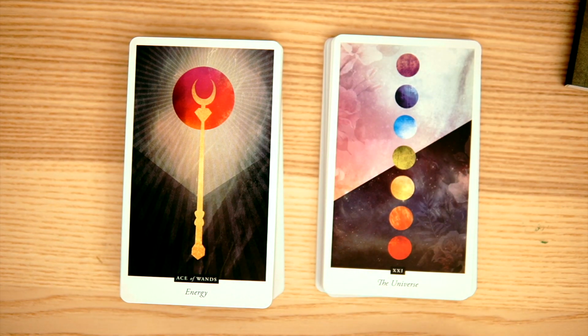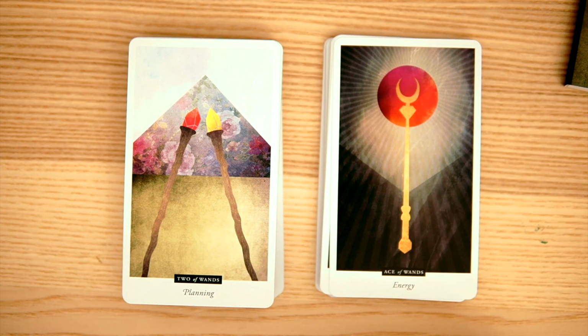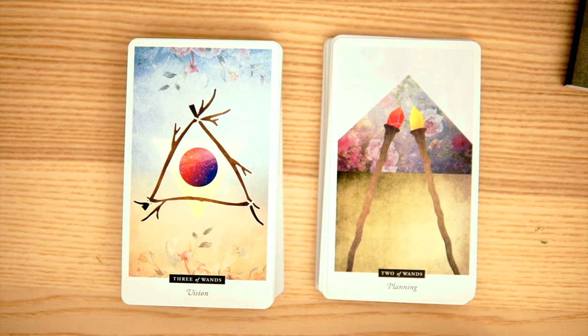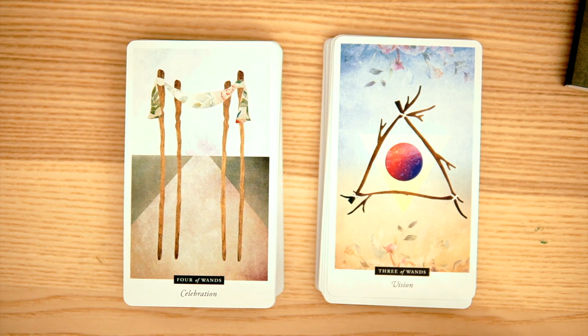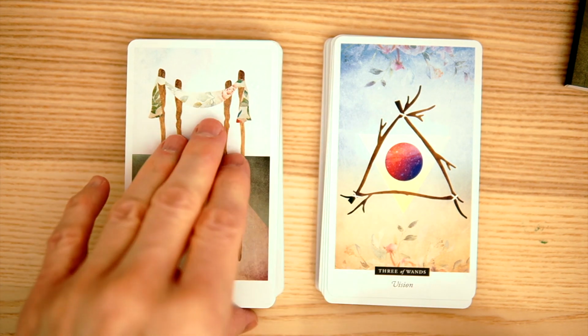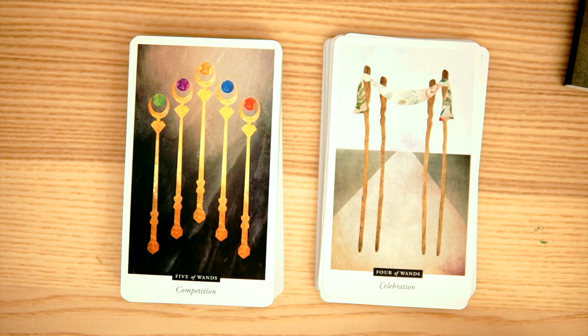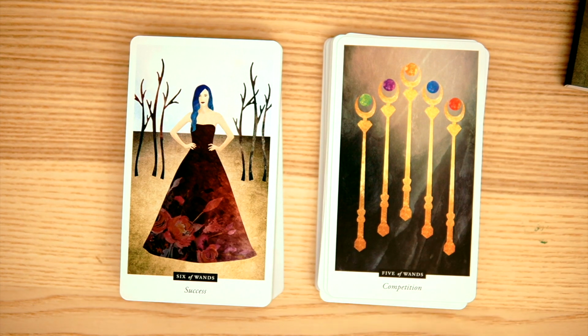We have the Ace of Wands, or energy. Planning, okay. Again, with a repeat mountain shape with embedded images. And then vision. Sort of interesting there. Celebration, I like it. Nobody here. It's just this lack of people in here. And then competition, a little bit of that darkness feel in there, like there's literally going to be competition, or we're going to be within that success, the Six of Wands.